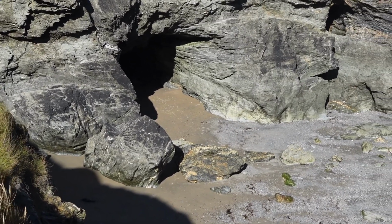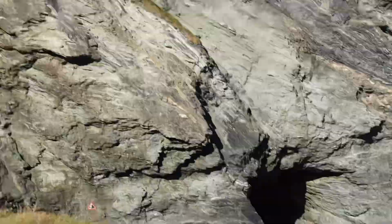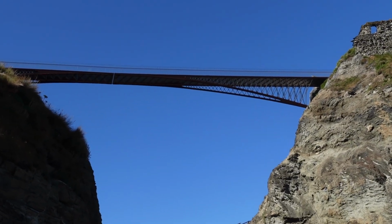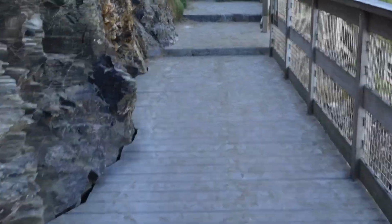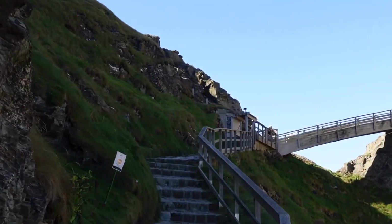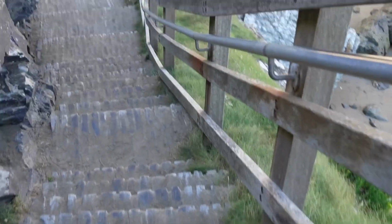So the tide is out, so it's obviously a tidal cave, so you couldn't go down there when the tide was in. Oh, and look, right above us, that's that bridge, built in 2019. Right, so you can either go up that way and across to the island, but we're not going to do that just now. We are going to go down this way.